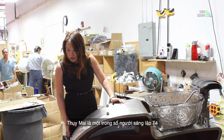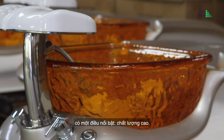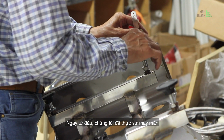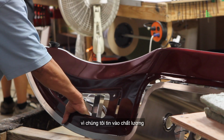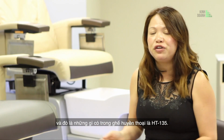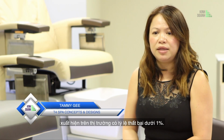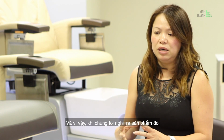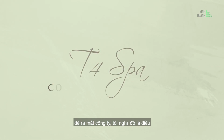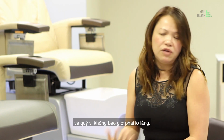Thuy Mai, one of the founders, created T4 in order to bring innovation to the industry. The product that put them on the map had one thing that stood out: quality. In the very beginning, we got really lucky because we believed in quality, and that's what we call the legendary HT135. It was one of the first chairs that went into the market that had less than 1% failure rate. And so when we came up with that to launch the company, I think that's what made us unique: you bought this and you never have to worry.